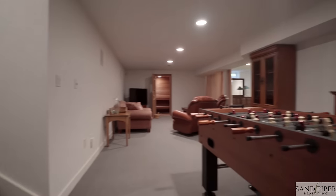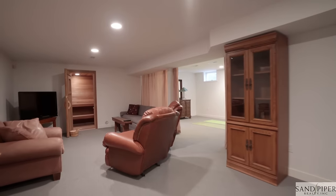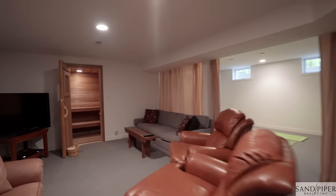A partially finished lower level is a perfect spot for ping pong and foosball. Create a home gym and relax in the sauna after your workout.